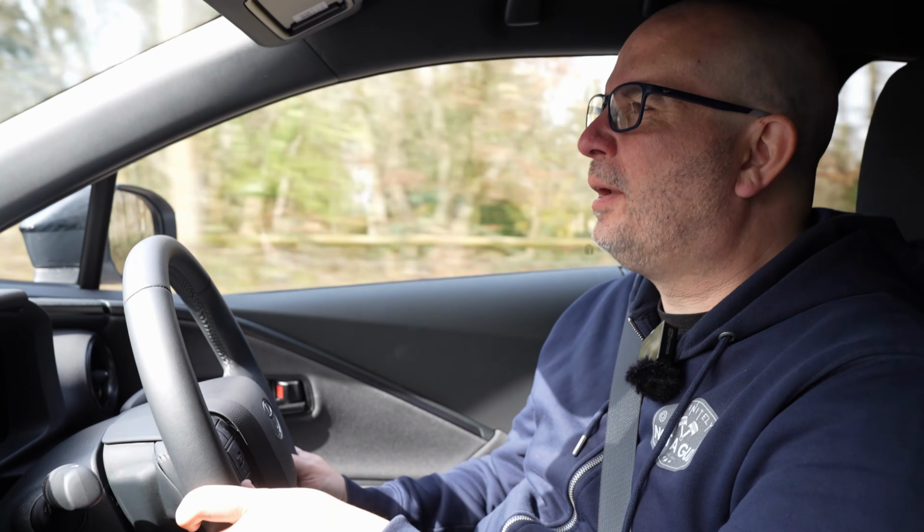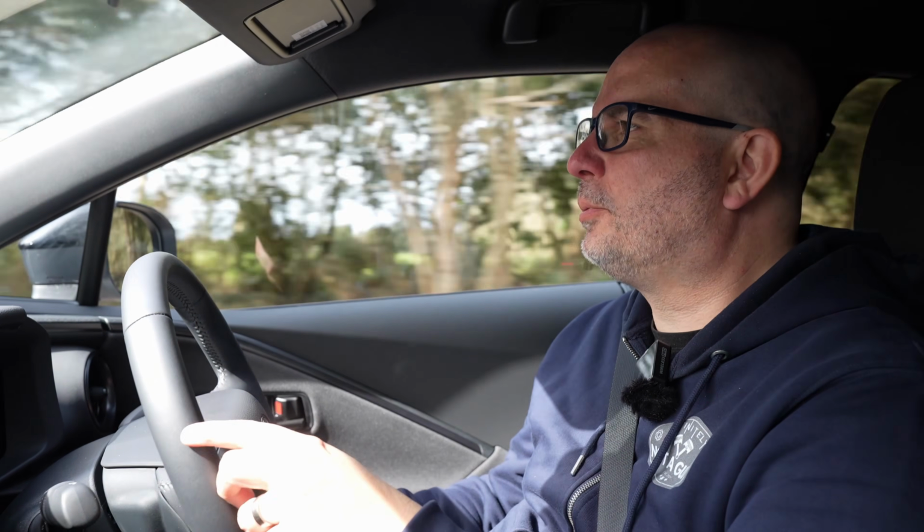So many cars these days are a bit more complex than they need to be when it comes to living with them on a day-to-day basis. And apart from the fact that I get in this and switch something off every time I get into it, it's a piece of cake. Like, the infotainment system just works.